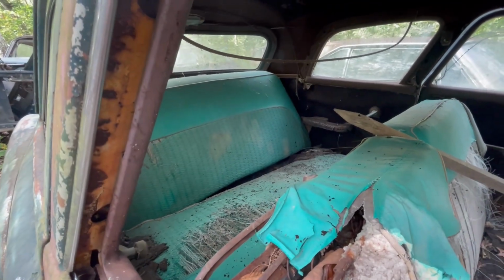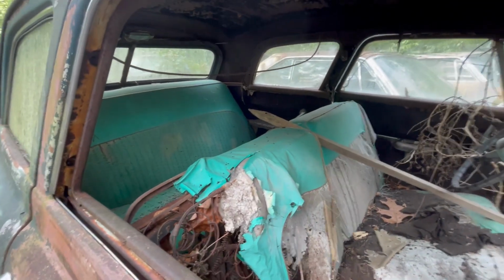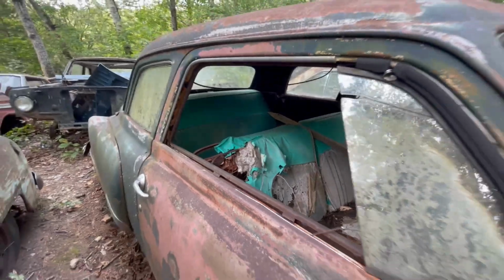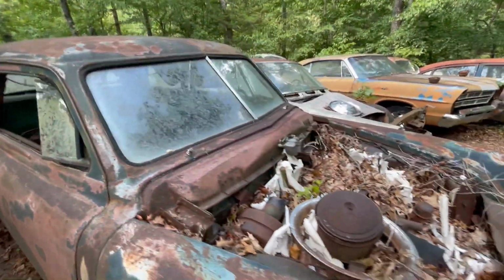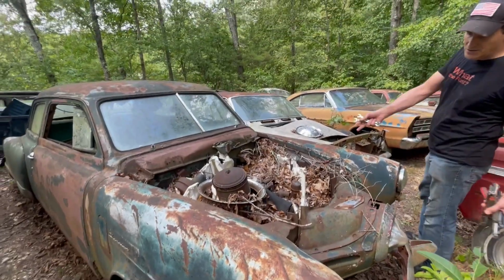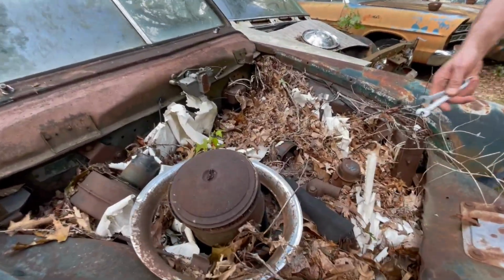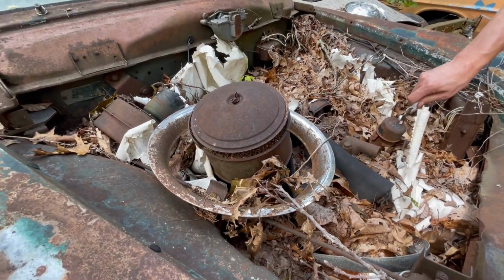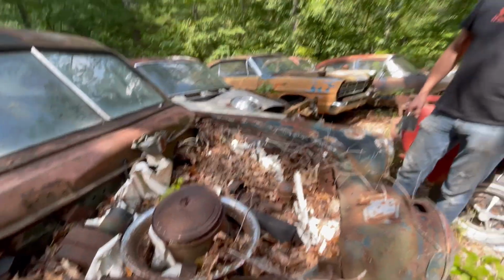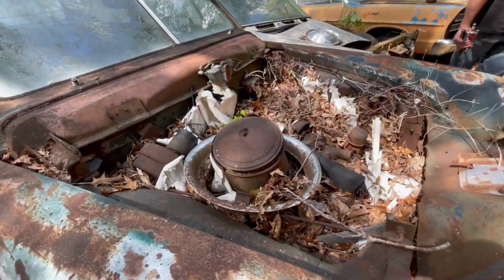And I could be wrong, but I feel like that might be original because that green was so common back then. I feel like that might be the original. It's kind of stood the test of time. I believe this was a low mileage car. Wow. And the engine, you can barely see the engine, but it's complete. Really? Yeah, it's complete. I mean, there's the air filter, the oil filler cap, the coil. I bet you would find some snake skins in there. I bet. Yeah. It's pretty cool.